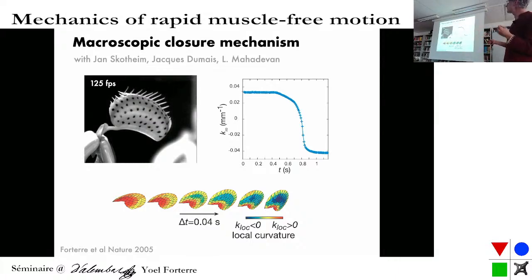Here, this is the mean curvature averaged over the whole trap of the leaves. You see that when you trigger the traps, nothing happens at first. Then there is a slow part, and then a sudden snap where the mean curvature completely reverses sign. This is also correlated, though not shown here, to the dynamics of the Gaussian curvature, which goes through a minimum just before the snapping. So for sure, there are some purely passive macroscopic effects.